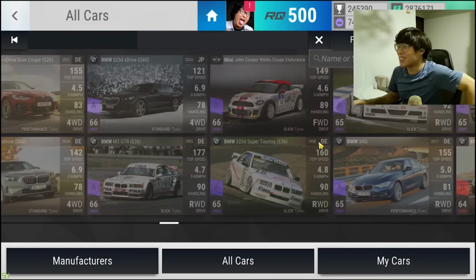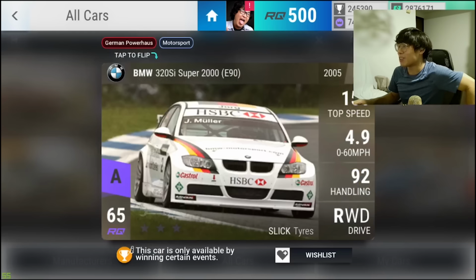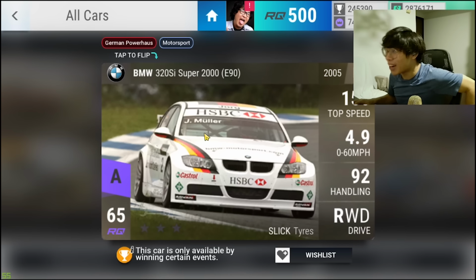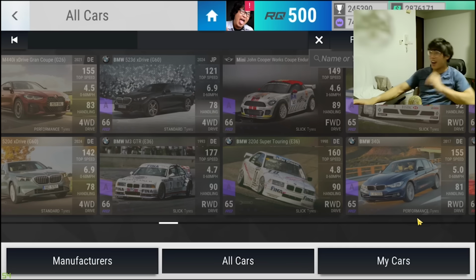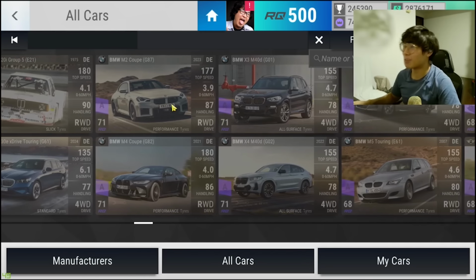There's some really cool cars here, dude. Honestly, all these motorsport cars are freaking sick. It's a shame that some of them are prize cars. Oh, yeah. HSBC. Miller! Oh my God, I just realized, Miller's a Top Drives. Oh, it's not Thomas Miller, but it's still Miller. I mean, that's freaking sick. Oh dude, there's some pretty cool cars.